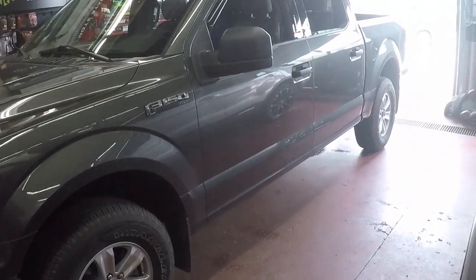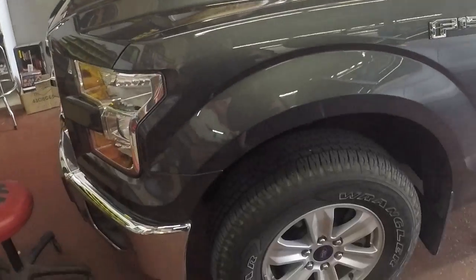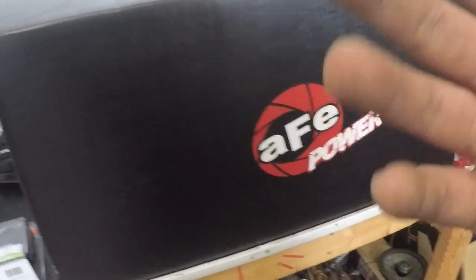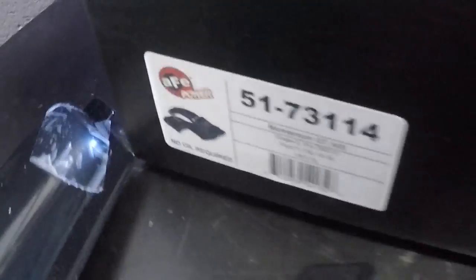So I got my own truck in here for once. It doesn't really happen too often, but I got some goodies for it that I'm going to show you shortly. Here they are. So I got an AFE Power cold air intake for it. I do a lot of hauling and driving, and I figured with the MBRP exhaust, this would be a nice addition. That's what it looks like there. It's for the 5-liter.